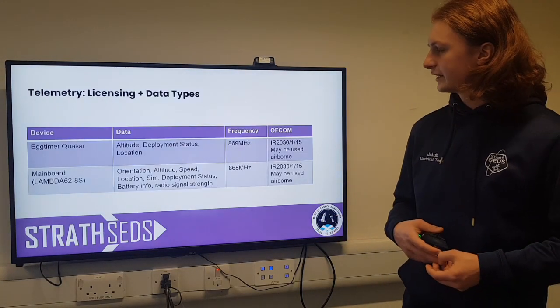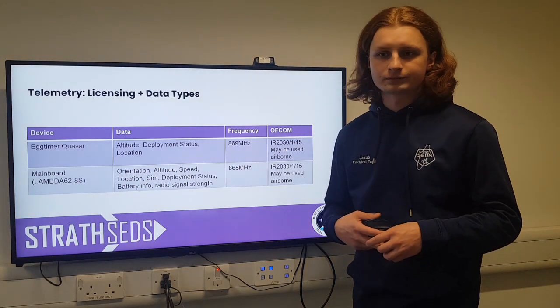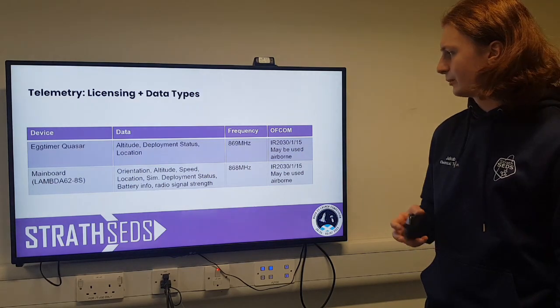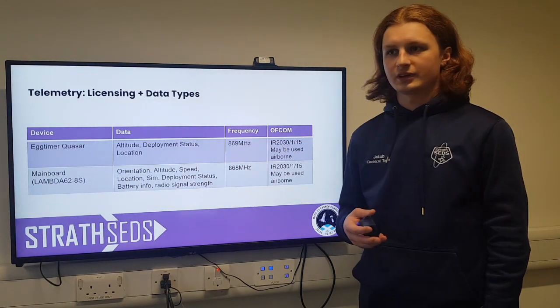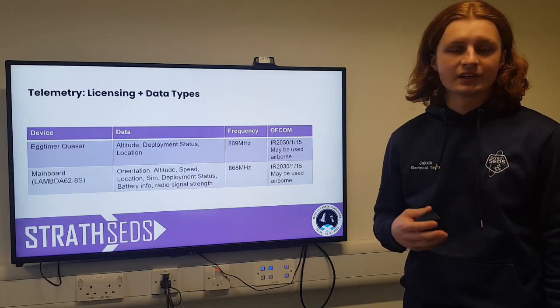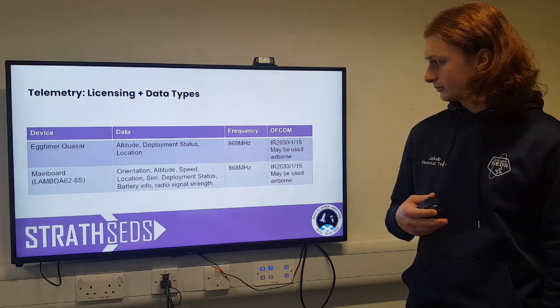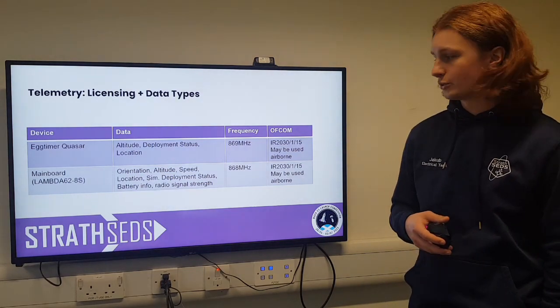As far as the licensing goes for our telemetry, we are working on the same frequencies as the EggTimer, but obviously we will be choosing separate channels to minimize any interference. Both devices should have automatic radio negotiating, so they shouldn't transmit on the same frequency.